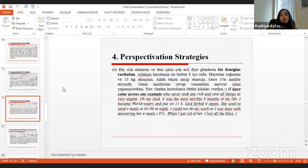And in terms of the perspectivation strategies, the main concerns are the opinions and perspectives from which attributes and arguments are verbalized. And when employing perspectivation strategies, authors usually provide some anecdotes from their own life. And in this extract, this is a negative position for women managers based on the writer's own experiences.